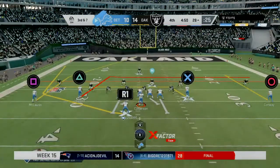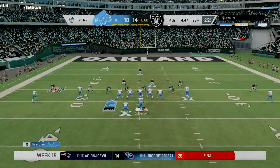The Lions on 3rd down. Just 1 for 3 thus far. This is 3rd and 7.